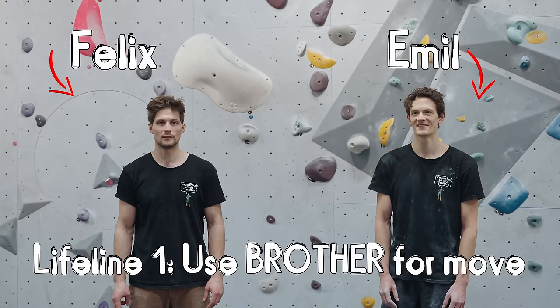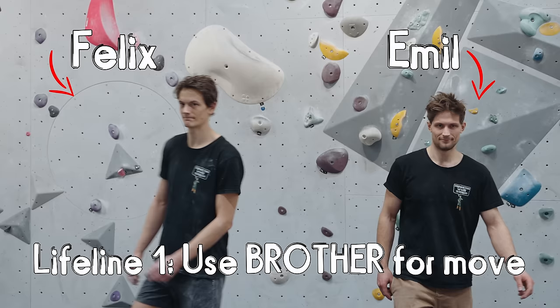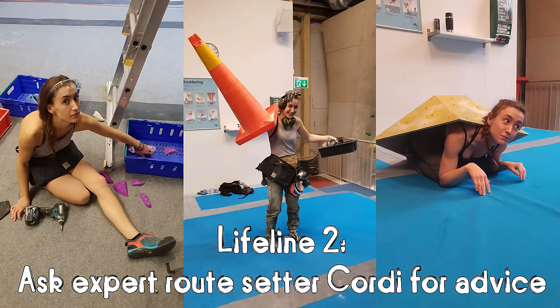But just to make it possible for you to set something reasonable, you're going to get a couple of lifelines. You're going to be allowed to ask my brother, Felix, who's kind of a carbon copy of me, for advice on one move. You can let him try a move and ask why this is or isn't possible. And you're going to get to ask Cordy, an experienced setter, whether a sequence of a couple of moves is reasonable. Those are going to be your lifelines. Two lifelines. Great.